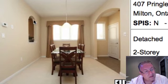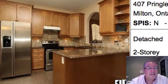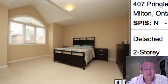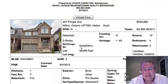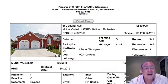This little pass-through window is really convenient if you are having a dinner party. It does have a really nice floor plan. You can see some of the upgrades in the kitchen. And for this size of home, you're not getting a massive lot. It's 36 by 90, but I think with the brick and the stone, it's actually in a good spot. Under $550 is an aggressive price for these guys.